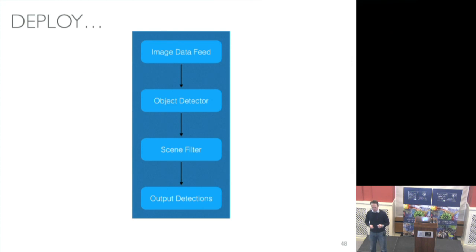So let's just pause here and say, what do people usually do? Well, this is at deployment time, this is what happens on the car. You get some image data feed, you get some object detector, you run this sort of scene filter, this thing that I just talked about, right? And then you output the detections. Okay, fine. But what if you have POSE, you know where you are and you've got these models?